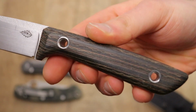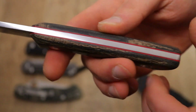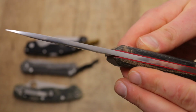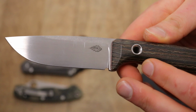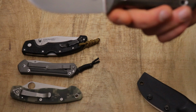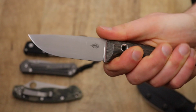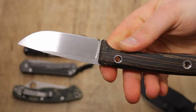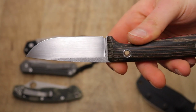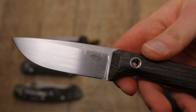Beautiful canvas micarta on this one, and then the red liners, and then he polished the tang of the blade, and the polish slowly fades towards the tip of the knife. Super beautiful little guy right here. This blade is only 8.3 centimeters long, so 3.2 inches. A little bit shorter than what I usually like to carry, but this is just a very beautiful knife, and I really like using it. As you can see, the horizontal grind lines and the two-tone finish, and then there is the logo of his.